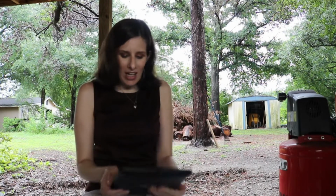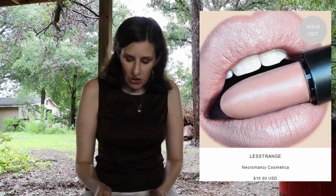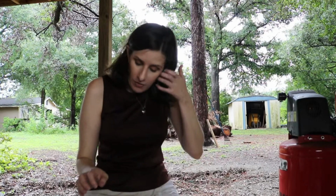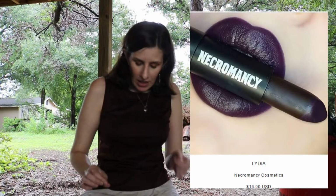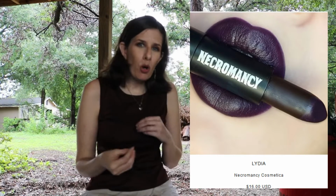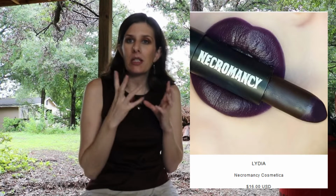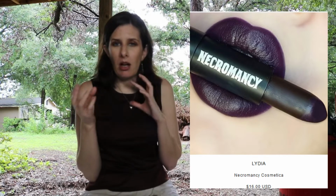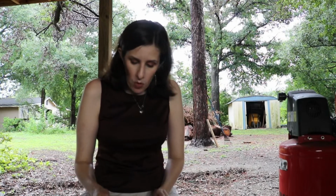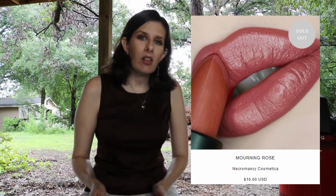How rude. Okay, so this one is like a peachy iridescent white shade called Lestrange for $16. It was sold out when I saved the picture off. Then we have Lydia, again $16. It is like this burgundy black purple, oh my god, it's beautiful. It looks black on the bullet, but on the lips it looks like a burgundy purple plum eggplant kind of mixed shade. It's beautiful.